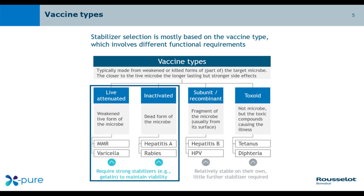The third category constitutes the subunit or recombinant form. These can be made from a part of the spike protein of COVID-19, for example, or the RNA or DNA of these pathogens. Hepatitis B and the human papillomavirus are 2 examples. As the last category, these are designed on the toxic compound that is released by the pathogen known to cause the disease, which is, for example, in the case of tetanus or the diphtheria vaccine. These are called toxoid vaccines.